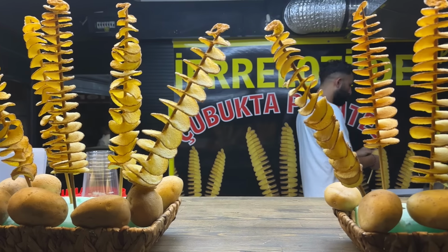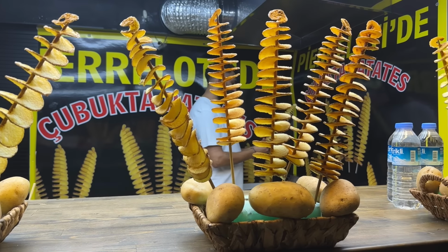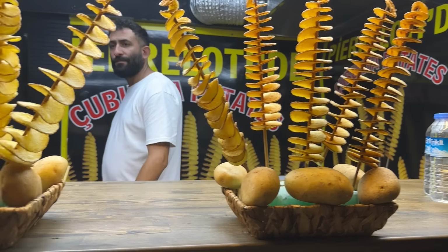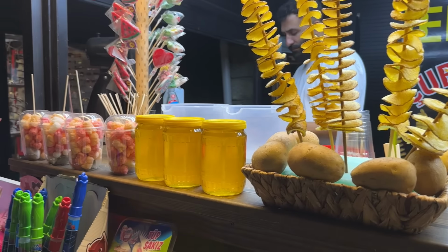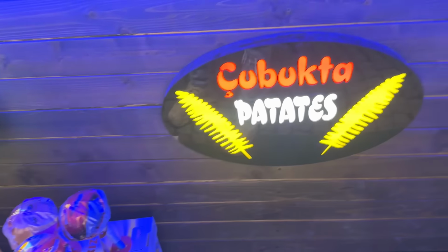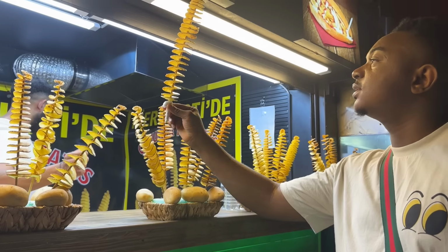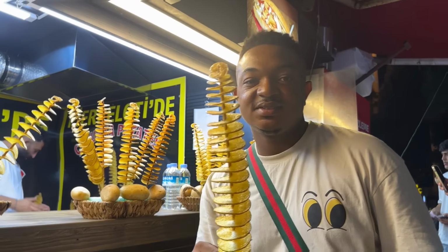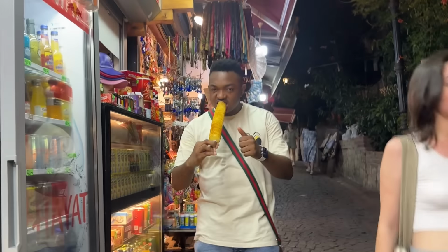So I came across this guy making these Irish chips. I decided to have him make me one because it really looked delicious. If you ever visit this place, try to taste this Irish fried potato. It really tastes delicious and nice.